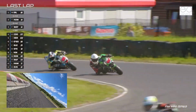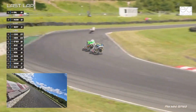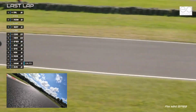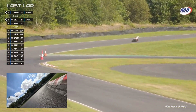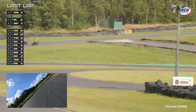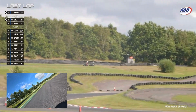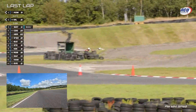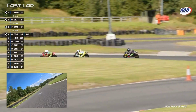Up the inside, they touch wheels. Oh my goodness, it nearly all went pear-shaped there for both of them. Oh, he's going alongside. They're side by side. Who's won that? Dilks. Dilks wins it on the line, does he? No, Humphries has been given it. Humphries has been given it by 15 thousandths of a second. Oh my goodness. Bit of drama there in the last few corners.